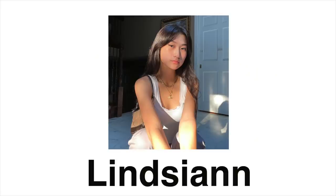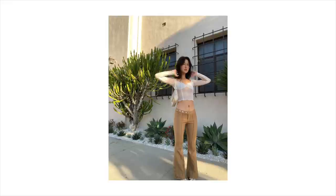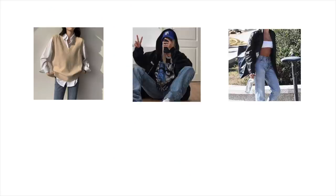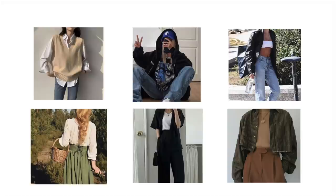So I'm having a style crisis. Hi, my name is Lindsiann, and these days I've been getting bored of my outfits and I want to try spice things up again. So I decided to try out 6 different aesthetics this week to see if I can find a new style. Without further ado, here is the first aesthetic.